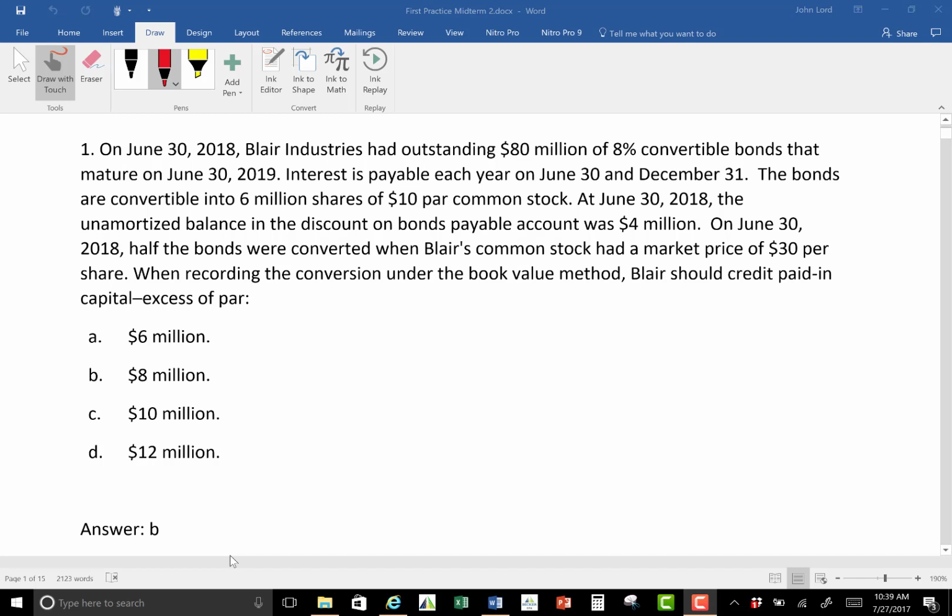On June 30, 2018, half the bonds are converted when Blair's common stock had a market price of $30 per share. When recording the conversion, and I had to type in for our wonderful textbook under the book value method, because they would have to tell you whether they want to use book value or market value method, and they didn't say that in the question. I caught that they didn't call out book value or market value method. So I typed in under the book value method, because by the answer I could tell that's what they wanted to know. What should Blair credit to paid in capital in excess of par?